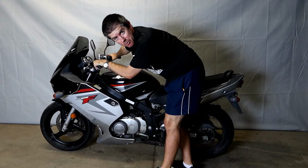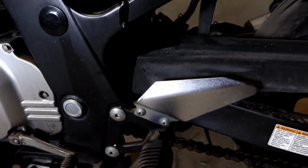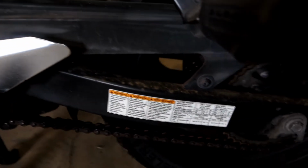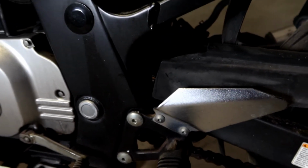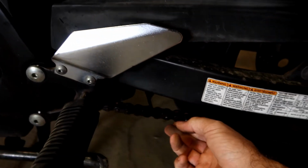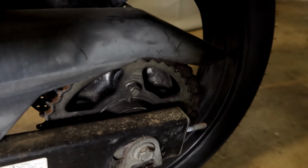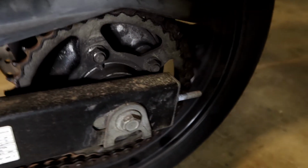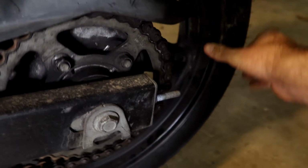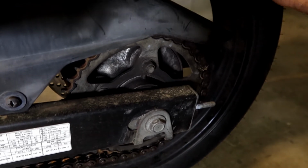Changed into some more working type clothes here. Alright, now that we're up on the center stand, spinning the wheel here, it gets to a super tight spot, and it's obvious that the chain's way too tight. But having said all of that, when I am spinning it now with a little bit of slack off the chain, there's no funky noises coming from the front there where the gearbox is, only coming from where the chain hits a really tight spot. So there's no doubt that we need a new chain. I'm pretty confident with that, but who knows, we might be able to resurrect this one. We'll see.